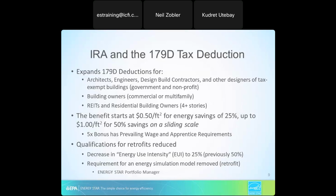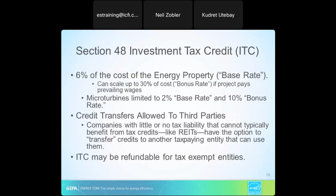So if you're not already an Energy Star partner, or you're aware of the Portfolio Manager, I would urge you to sign up for one of the webinars that EPA and Energy Star is running on Portfolio Manager, because it's becoming an increasingly important part of how to utilize the benefits or capture the benefits under the IRA.